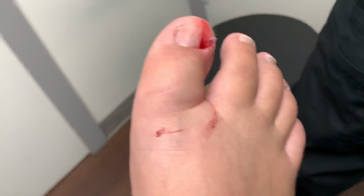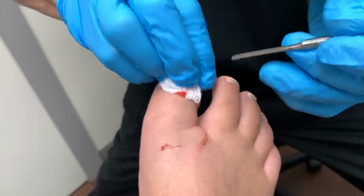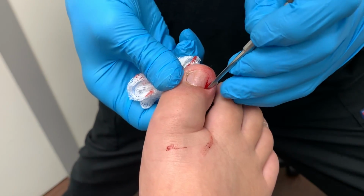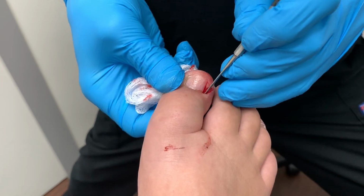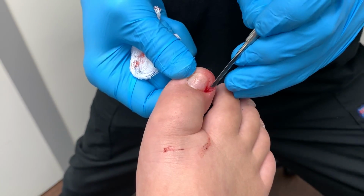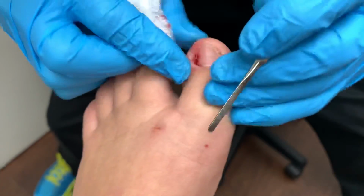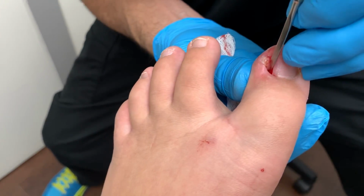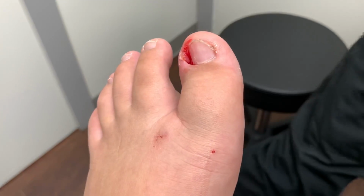Okay, so now we're just going to check the back here. Okay, everything looks great. Nice and clean. We have our little pyogenic granuloma here. I'm going to go ahead and excise that as well. Let's go ahead and just check this one as well. Everything is nice and clean.